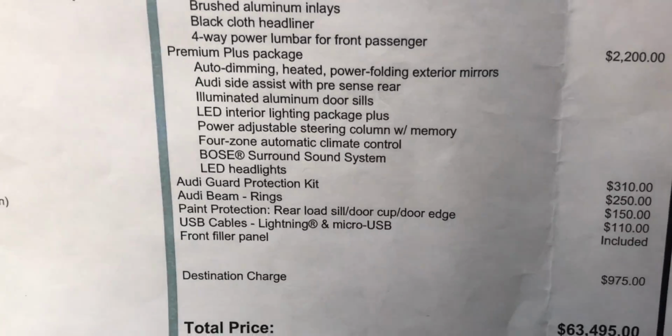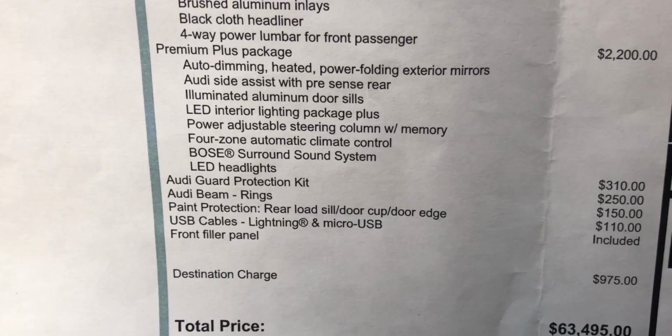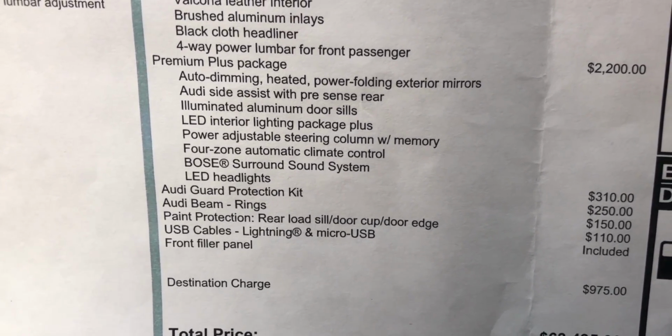And then it has all the little add-ons here, including the USB cable, that costs $110, which is ridiculous, and it cracks me up whenever they include it.